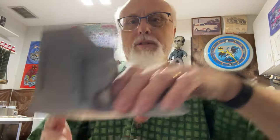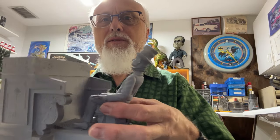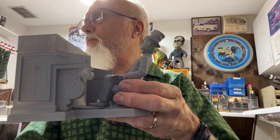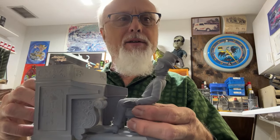The other thing I'm fiddling with here is another silly one. This was originally one of the Disney kits, Play It Again Sam. Now it's reissued as Play It Again Tom. So it's one of those kind of working kits from the Haunted Manor kits that Polar Lights reissued. And I'm going to put some lighting in here.